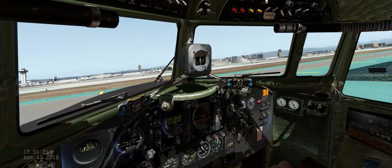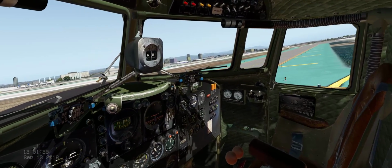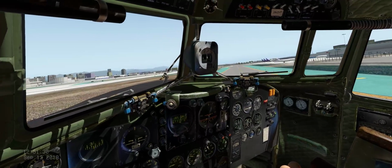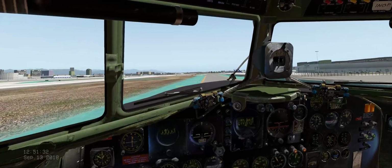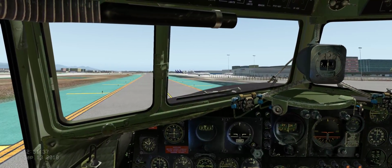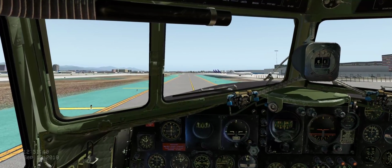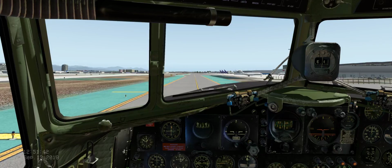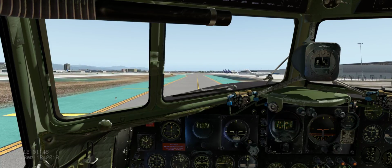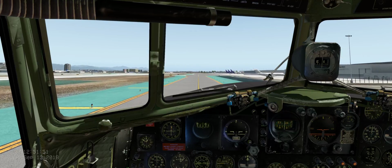Okay, clearing the left, clearing the right. I will stop using the track IR as soon as I get straight. It just helps me taxi. But I know it's not good for showing the stream. Yeah, this thing can be squirrely trying to taxi as well. Alright, cool. We're going straight ahead here. We're on Alpha now. So we're just looking for Foxtrot, and that should be pretty close to the end down there.